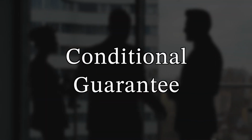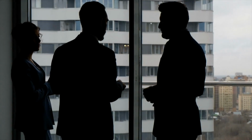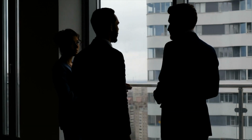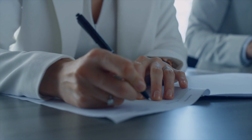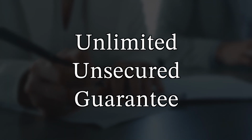Now, another one is called a conditional guarantee. And in this case, the borrower's guarantee comes with certain conditions. The guarantor only has to pay if certain situations occur or if certain conditions are met. And if those conditions don't happen, then the lender can't come after the guarantor for anything beyond the project collateral. It's that simple. There's also something called the unlimited unsecured guarantee.